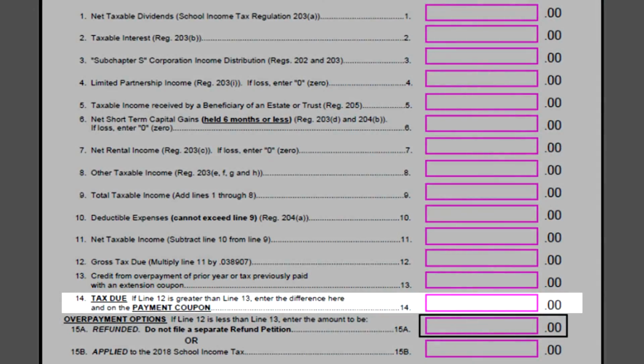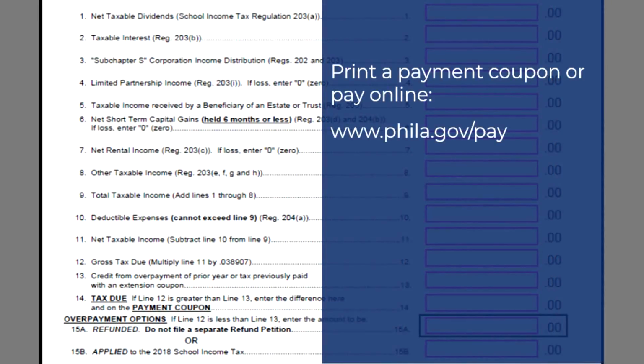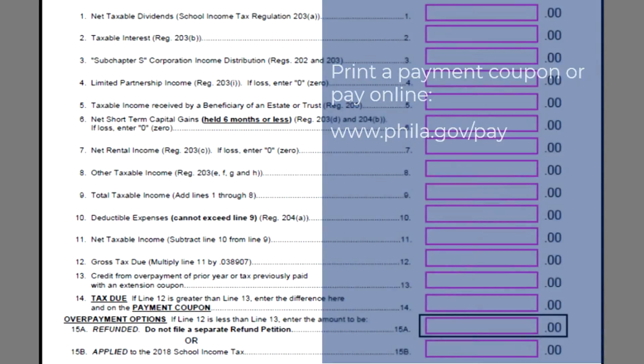Line 14. If line 12 is greater than line 13, enter the difference here. This is the school income tax you owe the City of Philadelphia. If you received a payment coupon from the city for the school income tax, you will also enter this amount into the payment coupon. If you did not receive a payment coupon from the city, you can print out your own payment coupon from our website, www.phila.gov/pay. Another option is to pay online. You can pay online even if you choose to complete and mail a paper SIT return.